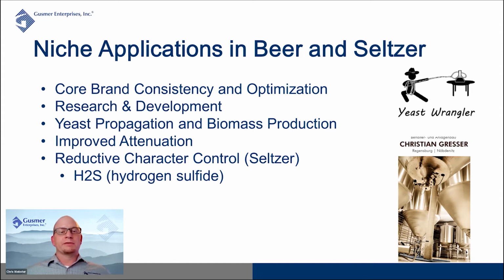We talked about reductive character control in wine, but this isn't typically an issue in brewing. What that is, again, is H2S, or hydrogen sulfide, being produced during fermentations. Typically, hydrogen sulfide during a fermentation is generated when ORP levels are dipping and you have some level of nutrient stress. Sometimes that could be ultra low nutrition, sometimes ultra high nutrition. You can get some interesting chemistries going on. At the end of the day, no one wants to smell a rotten egg in their fermenter.